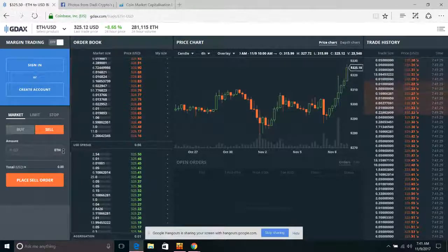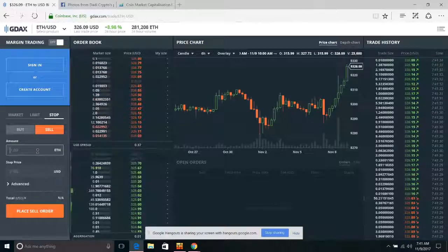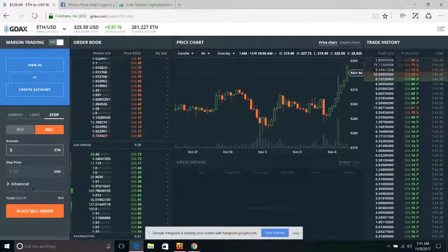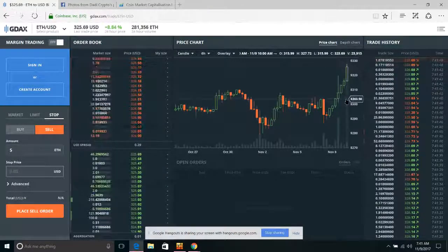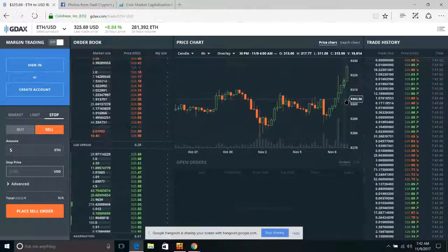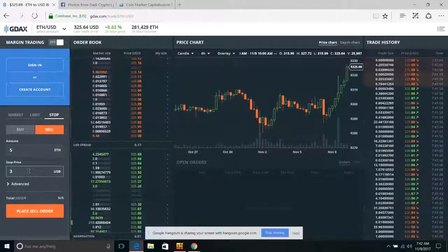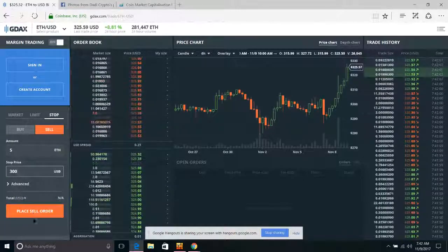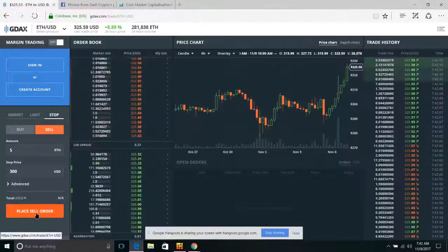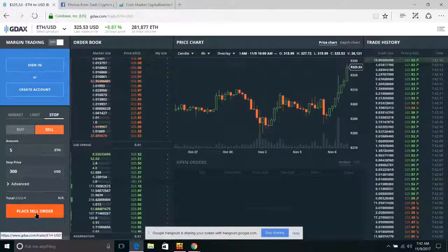right now you're in Ethereum. Let's say there are 3 options to sell: market, limit, and stop. I'll start with the stop. Say you have 5 Ethereum, and right now the price of Ethereum is 326, and you want to say that if it touches 300 or 304, you want to sell all your Ethereum, because you don't want to lose any more money, meaning the market is falling or crashing. So I'll put 300 and then do a sell. You're selling at stop, meaning that once it hits the market price of 300 and below, it will sell off everything.